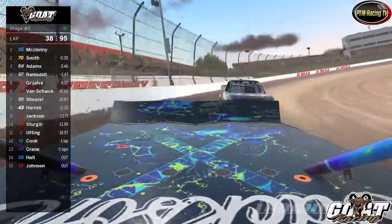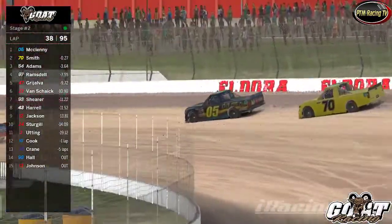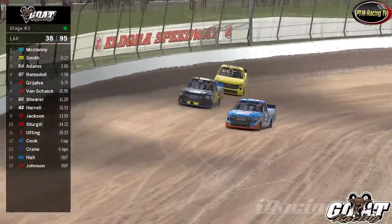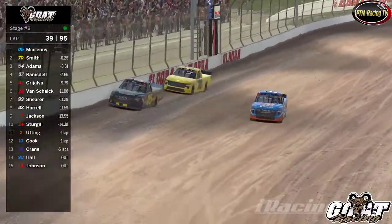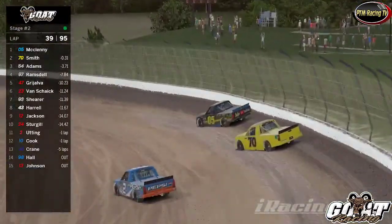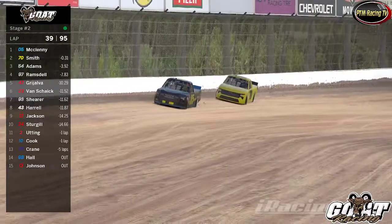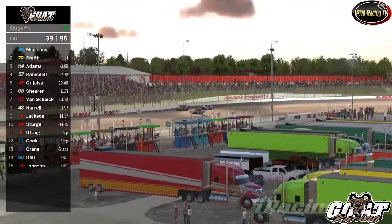Stage break coming up here, and these guys are both well aware of that. Down to the final laps here of stage number 2. Cade McClenny and Aaron Smith looking for position. Smith got McClenny last time. He's looking to switch this around in McClenny's favor. Meanwhile, the rest of your field here in a deadlock.